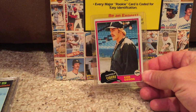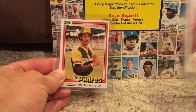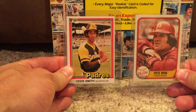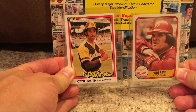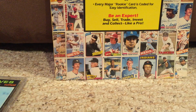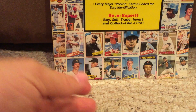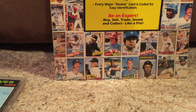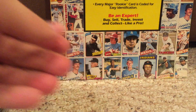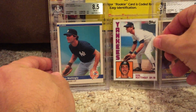So here is the 81 Topps set. Here's the 81 Donruss and the 81 Fleer. So this is the first Donruss set and the first Fleer set. Then you have the 82 Topps and 83. And here is 84, all the Don Mattingly's from 84.